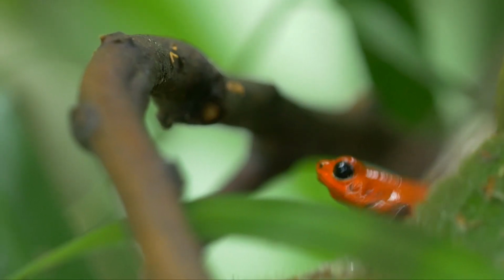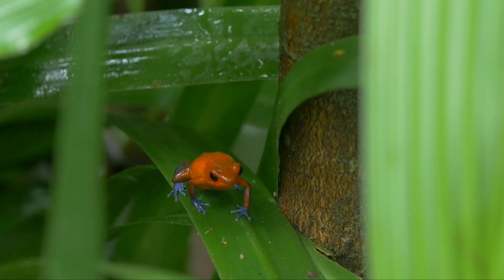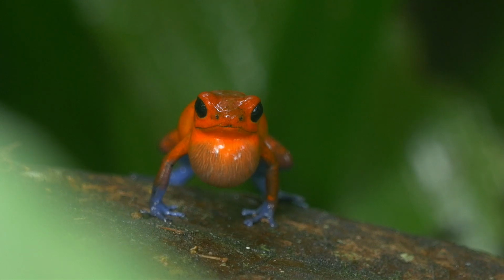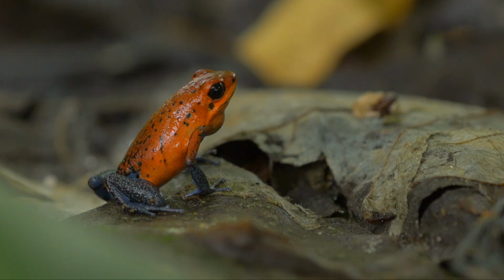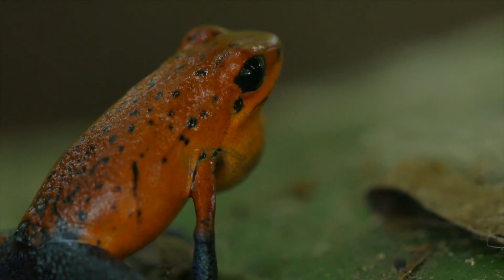Indeed, to attract a mate, the male's approach to courtship seems to be the same as the cicadas. The louder, the better. In the jungle, you have to do everything you can to get attention when you're barely 2 centimeters long.